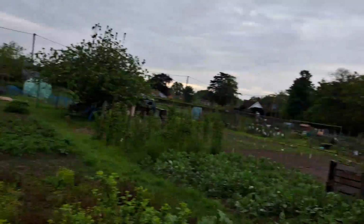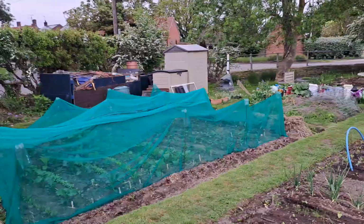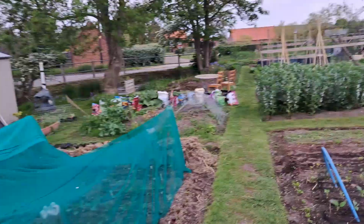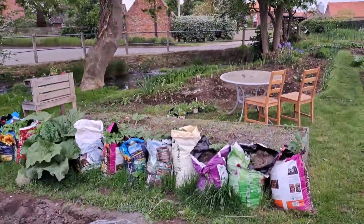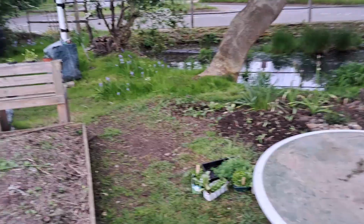Let me just show you something. I digress. We'll go back to the plot now. I'm looking at how this area is going to be laid out, and unfortunately with the polytunnel here it'll cast shade, but it's fine. But I don't like these, they're ugly. I'm going to wrap them in something so that hides them.